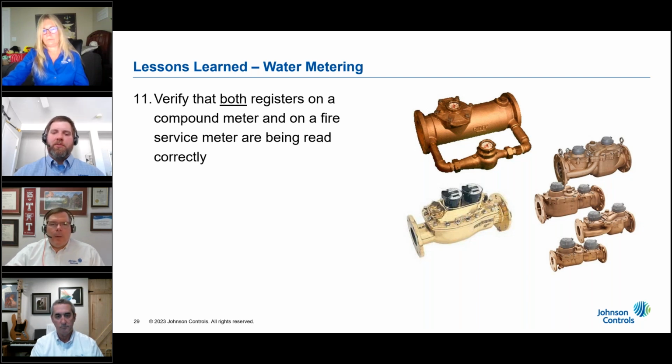For a majority of mobile AMR systems or fixed network AMI systems on the market today, both encoder registers need to be connected to their own individual endpoints in order to gather total consumption from the meter. Regardless of which mistake is being made, the utility is missing out on a substantial amount of billed water and sewer revenue by only reading one.